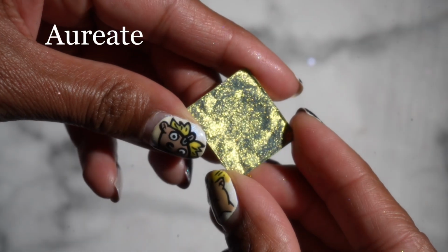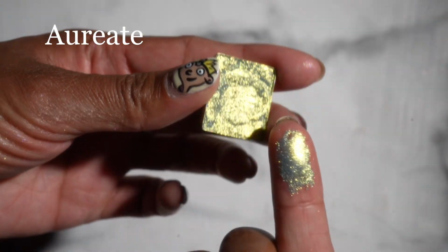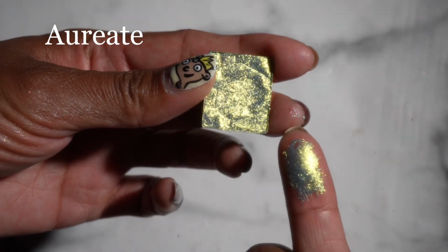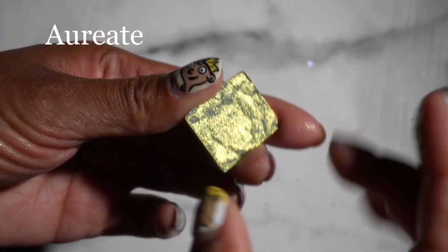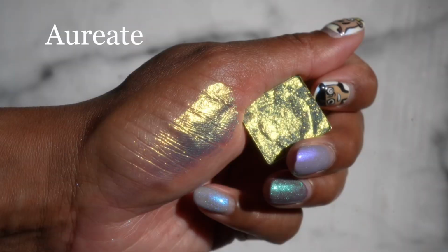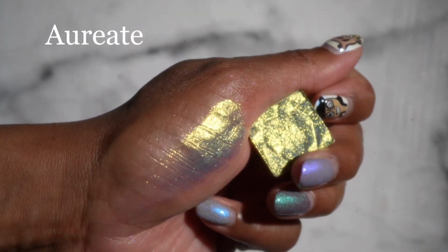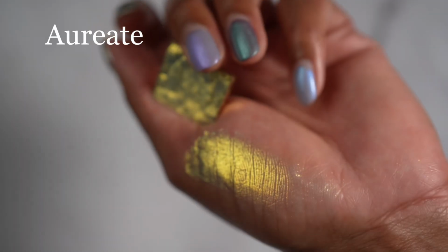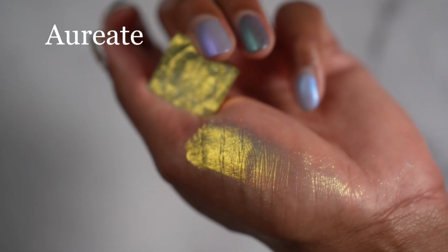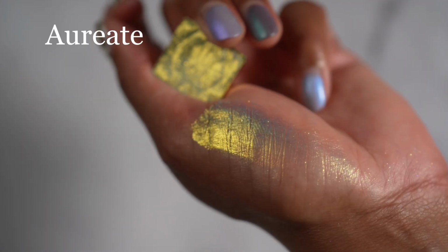Next, we have the shade Aureate, and I get so excited every single time I swatch this shade because it is definitely one of my favorites. It's a deep iridescent duochrome shadow, and it's described as having a light gray base with a really strong golden shift, and you can see just how strong and beautiful that shift is. But the gray base in this one just gives it a little bit of grunginess that I love.